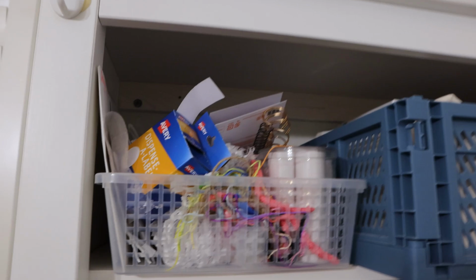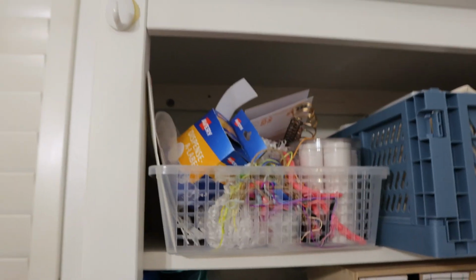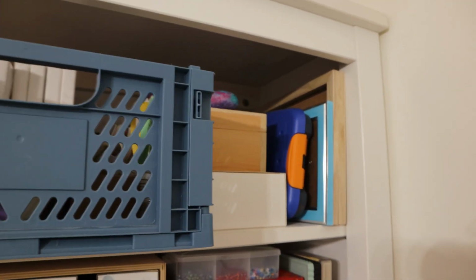Then here is my storage shelf. So basically at the top we have like collaging and a few random materials. It looks like a mess, but I know where everything is. Over here we've got some collaging paper, canvases, and other things like that. And over here we've got a spare box, spare frame, embossing kit, and my wax seal kit.